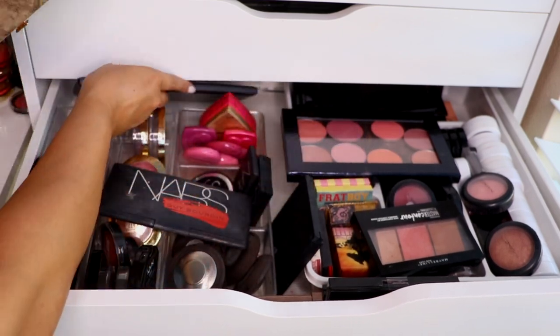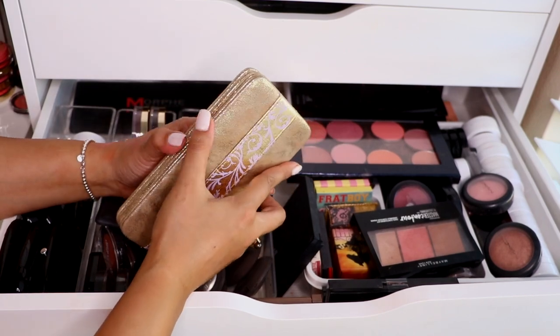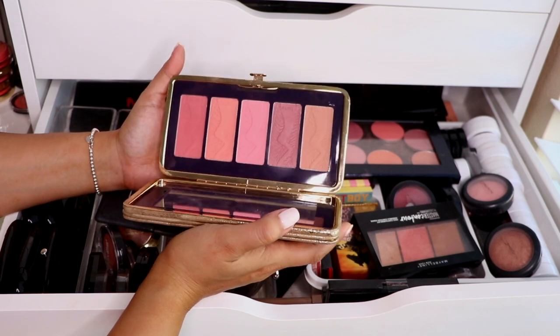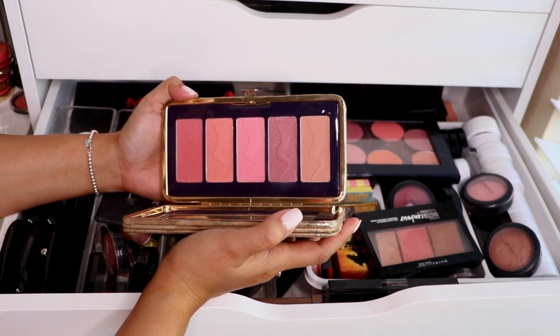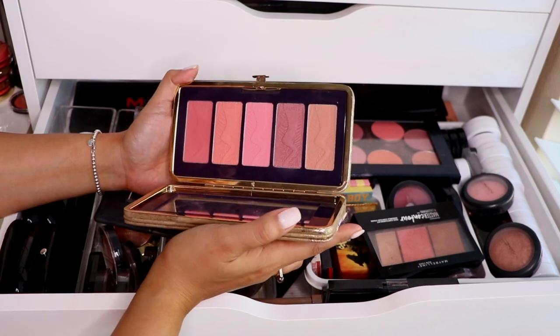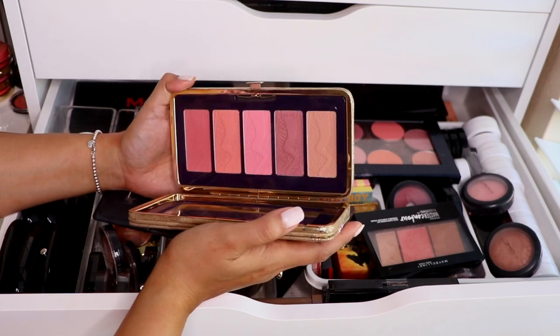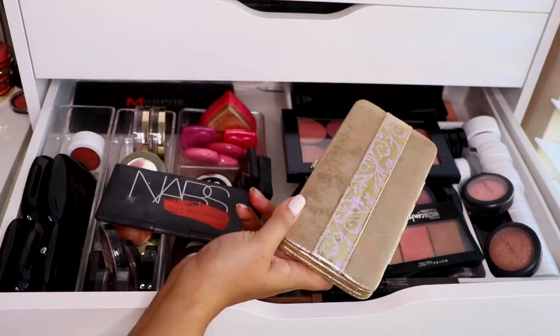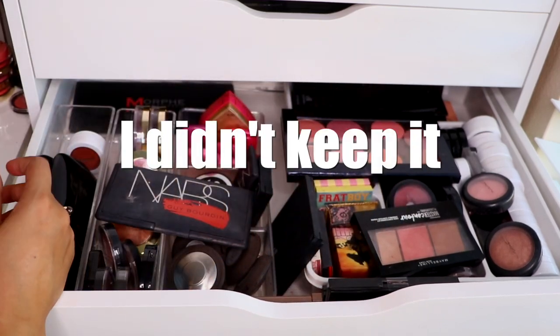Here's a palette that I got during Christmas time. I remember getting this at Sephora during Christmas. I really love this palette though. It's just so bulky, but I just know how bulky it is, you know what I mean? I doubt I'm going to travel with this, but I really love the packaging. This one I'm going to have to maybe say maybe. So I'm going to keep this on the side and I'll decide later.